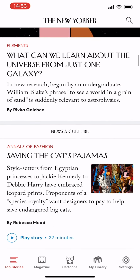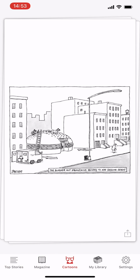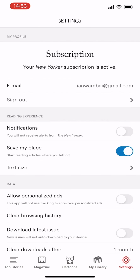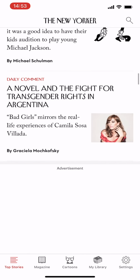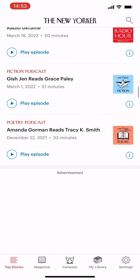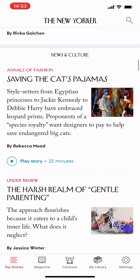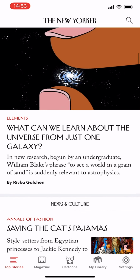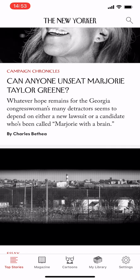So you have a few tabs here at the bottom. You have top stories, magazines, cartoons, my library, and also you have settings. So we are here in the top stories, and here you just see a list of different articles that you can read. And it's very well organized. I love the spacing, I love the font, and also I love how they're using images. So it's also very minimalist in its own way, and the picture is also pretty beautiful.